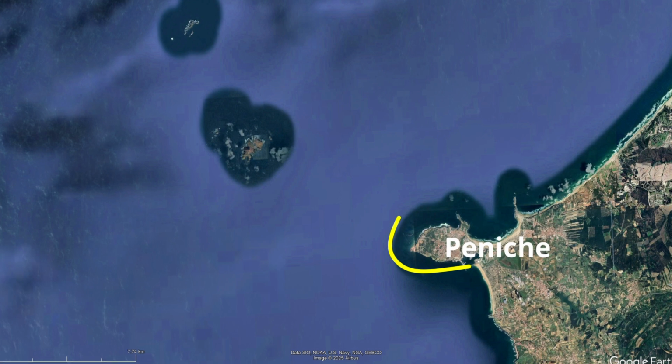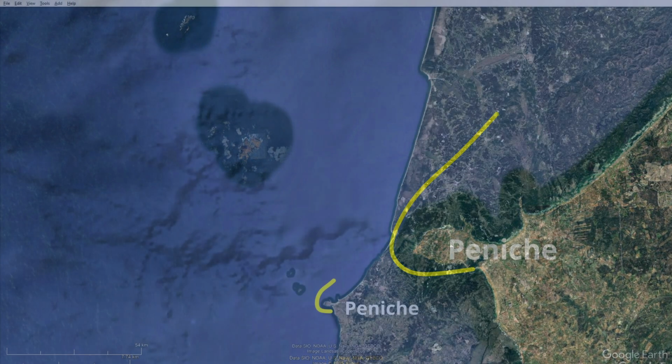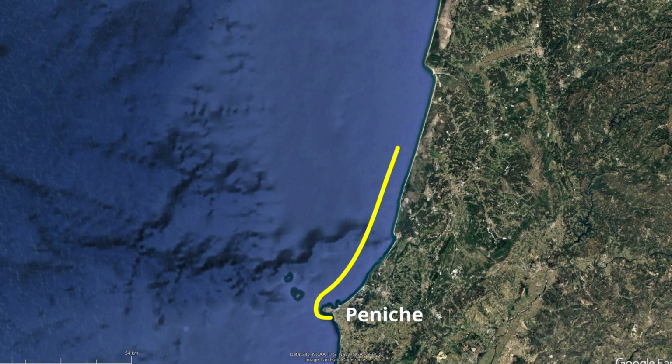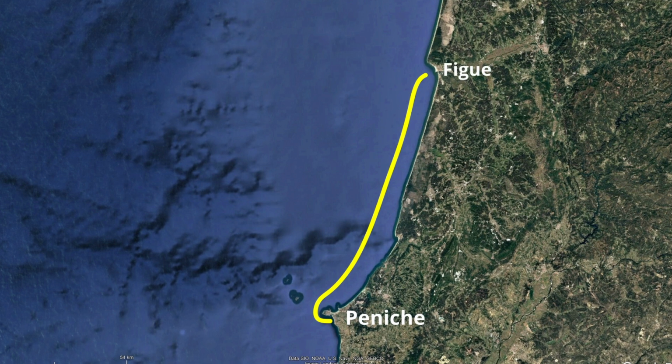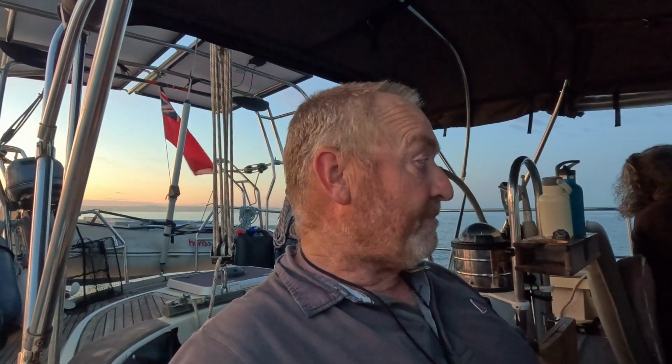Peniche is almost like an island. There are actually islands off the end of Peniche as well, but Peniche sticks right out like a headland, so we'll go out around the end and then come back in on the other side close-ish to the shore and see what the wind is doing. But if the forecast comes true, we might even have both sails up, but I'm not counting my chickens.